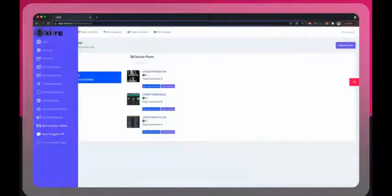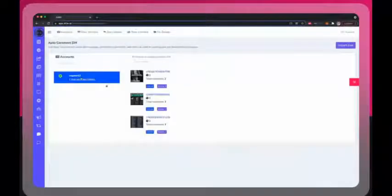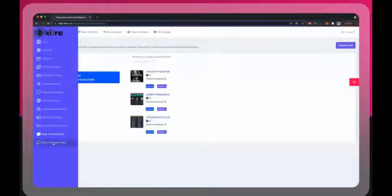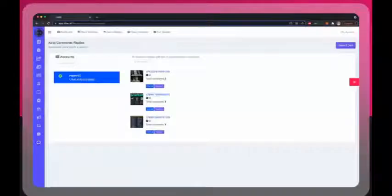Kiire also helps you automatically comment and DM people. So if there are people commenting on your Instagram post, Kiire will automatically DM them a message that you have created yourself. It will also automatically reply to comments. So if somebody is commenting on your post, a bot will automatically reply. Your account will automatically reply, like, and send a generic reply to all these comments. And you can decide whatever you want. You can type that reply.